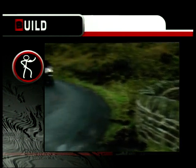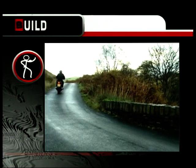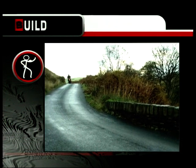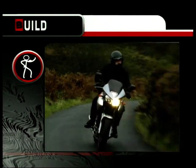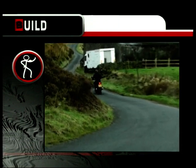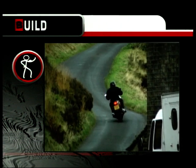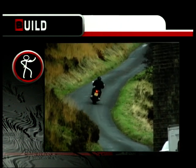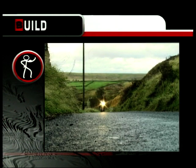Paintwork and finish is good, and owners of older TDMs will be pleased to hear that the seat is no longer held on with Velcro. However, that shorty front mudguard will ensure a continuous salt spray onto the engine in the winter months, and regular cleaning will be required to keep the bike looking smart. Service it and clean it regularly, and the TDM won't let you down. 7 out of 10 for build quality.